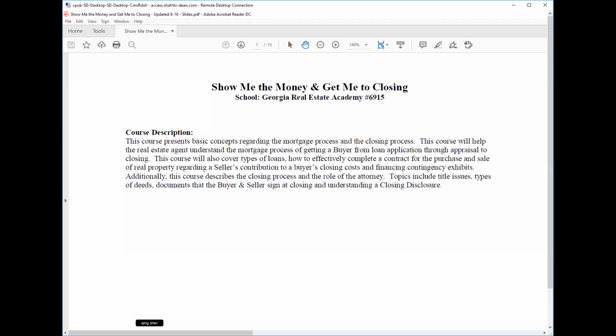Understanding your seller's mortgage payoff, and also preparing your buyer and seller for the closing process. I'd like you to be able to prepare a buyer cash to close estimate and a seller's net sheet estimate, and be able to interpret the closing disclosures to your buyer and seller. And it is a 3-hour class.